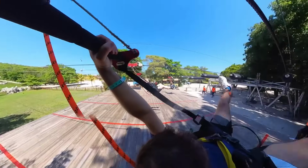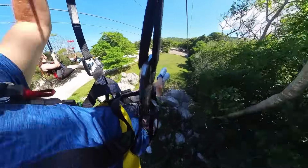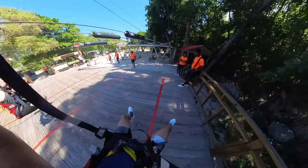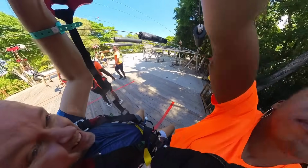The stop scares me every time. They'll tell you this when you're there, but before you get to the stop, you have to spread your legs out so you don't smash your feet on the cable. But I just kept thinking, what if I smash something else? Nuts. Not nuts.